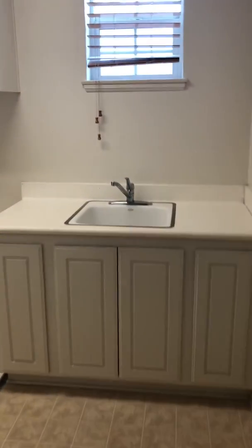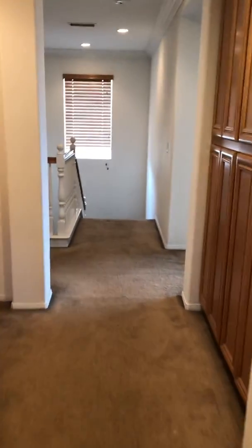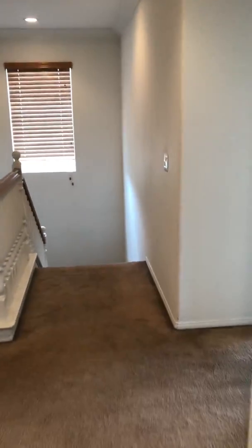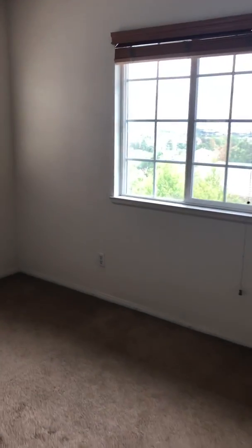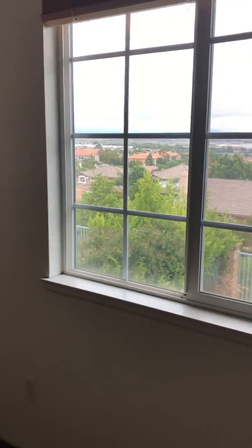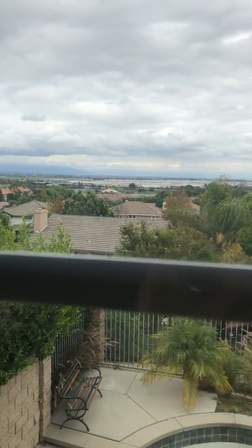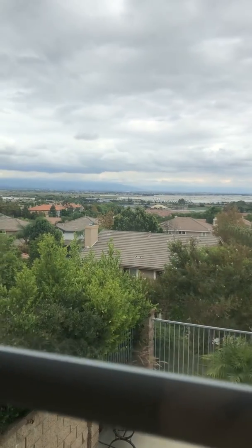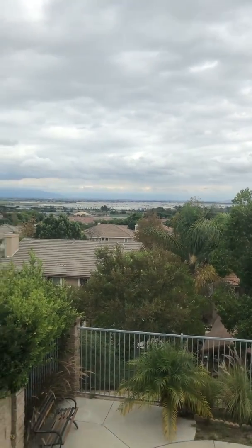As a matter of fact, the median age in Chino Hills is about 38, which means that it's a family-oriented city. So I've been here for 20 years myself. I love it. And I love the community. It's great to raise kids. This house is close to Wickman Elementary as well as Chino Hills High School. So if you have kids and would like to go to schools, then this is a great location for sure.